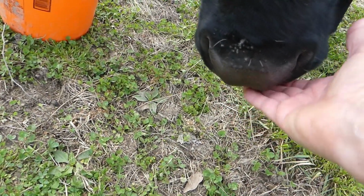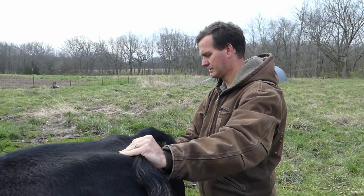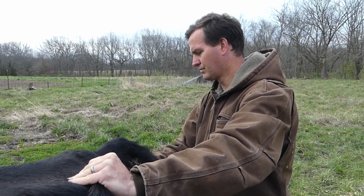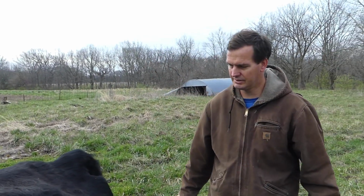Her nose is cold and it's dry, not moist like normal. It looks like it hasn't beeped yet, but it's stopping at 98.5. That's really cold, 3 degrees low for a cow. Okay. So that right there indicates milk fever.